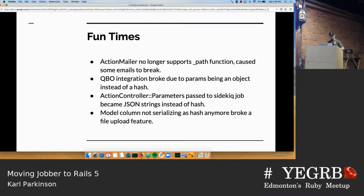So here's just a sample of a few things that happened when we were doing it. And again, this is just a few of the tens, even hundreds, of things that we had to work on. So Action Mailer in Rails 4 had an underscore path helper function. In Rails 5, that function didn't exist. You have to use underscore URL. We didn't know about that, so some of our emails didn't work.